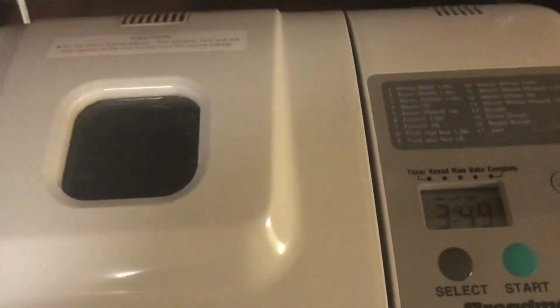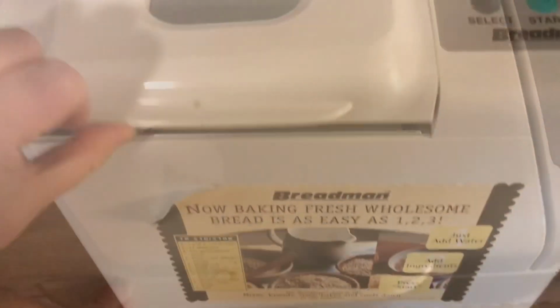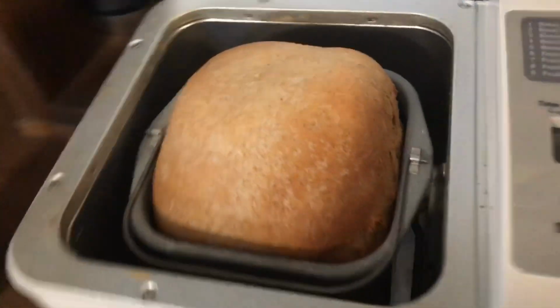And then I was making a loaf of homemade bread for my stepdad who was coming over with my mom later this evening. They didn't end up coming, so then I had this delicious loaf of bread just staring at me, so I eat it throughout the week. But look at this beautiful thing. It's a honey wheat loaf.